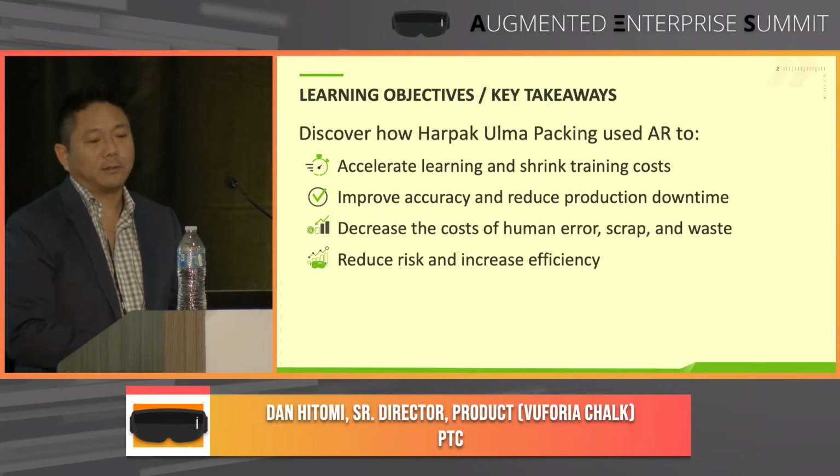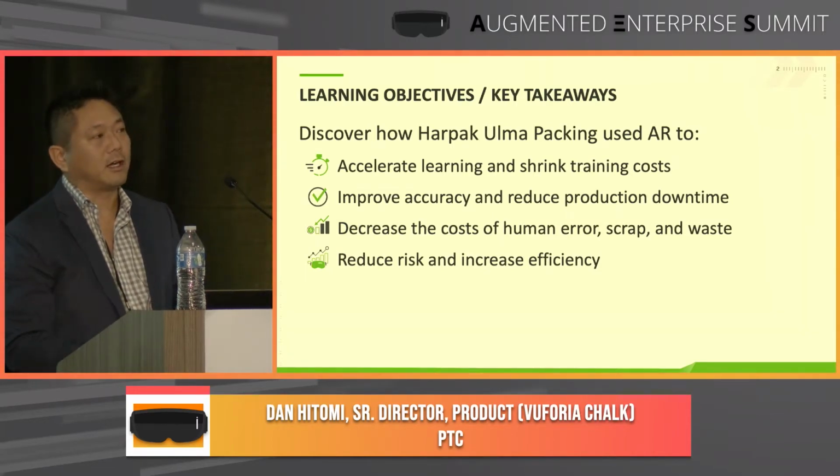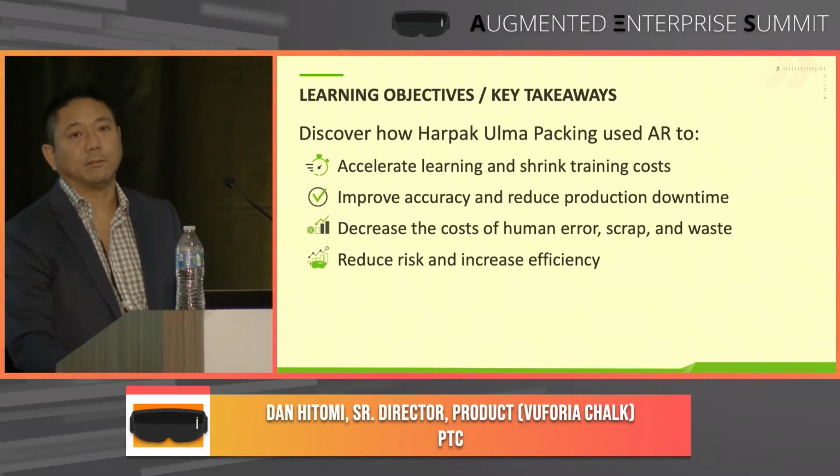Today, I'm going to talk a little bit about one of our customers, Harpak Ulma, and how they're using augmented reality today to accelerate learning and shrink training costs, improve accuracy and reduce production downtime, decrease the cost of human error, scrap, and waste, and reduce the risk and increase efficiency for their business.